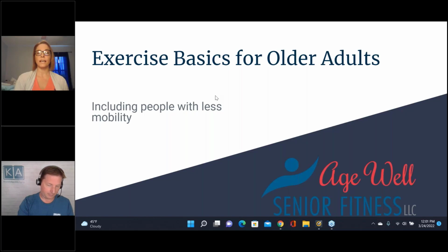Okay. All right. So today we are talking about the exercise basics for older adults. And when I say older adults, I'm including basically 65 and older. And I am going to include some ideas for people with less mobility because I really feel like that's a population that is overlooked in the fitness industry. They focus a lot on active agers, but there's a whole group of people that are homebound and still need to exercise and be active, or they may even be living in a wheelchair or using their bed most of the time. So we're going to talk a little bit about that as well.